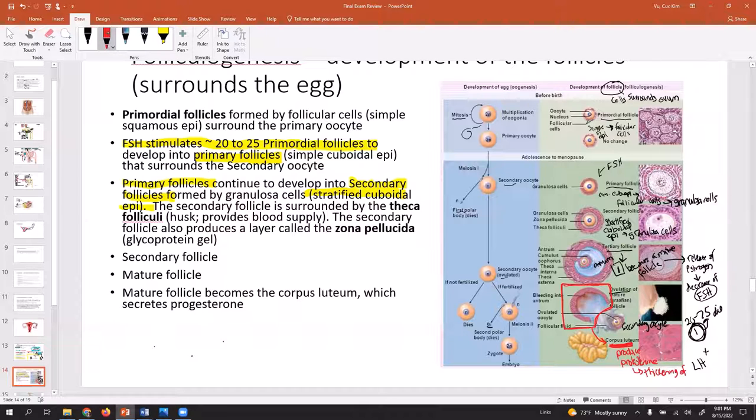Of what layer of the uterine wall? Endometrium. Beautiful. And what of the endometrium? What specific layer of the endometrium does it affect? Does it build? What layer does it build? The stratum functionalis. Beautiful. I'm running out of room, so I'm just going to put stratum SF, okay? That's stratum functionalis. Okay, that's it.